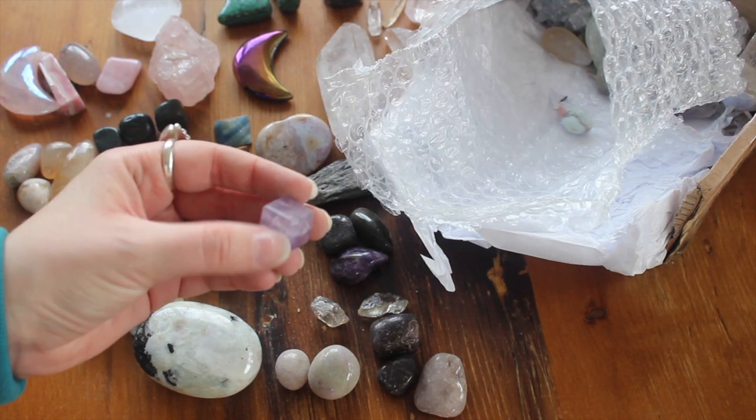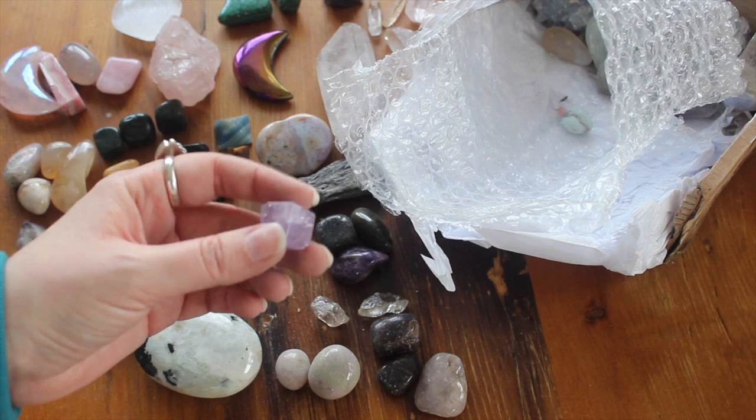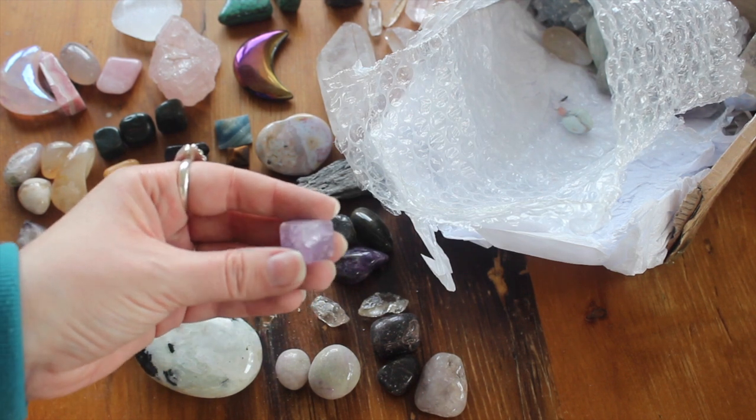Little amethyst cube. Obviously you can see the corner is slightly bashed. No worries, don't mind. This is a really glittery piece actually of amethyst. Ignore my dusty hands. This piece is lovely.